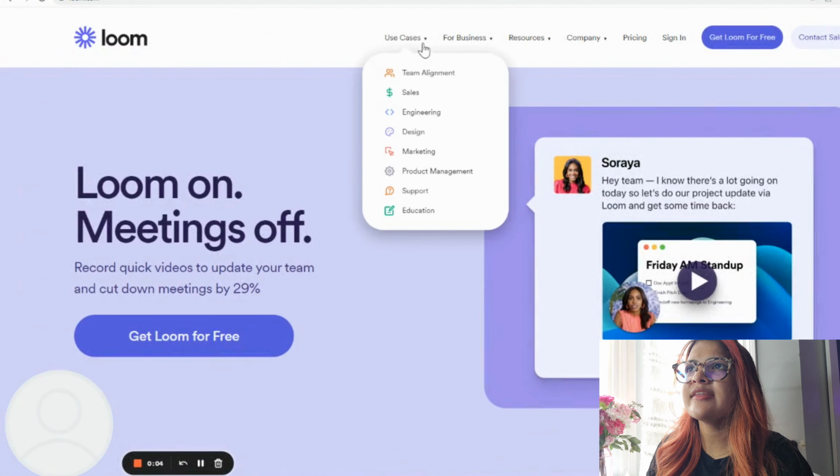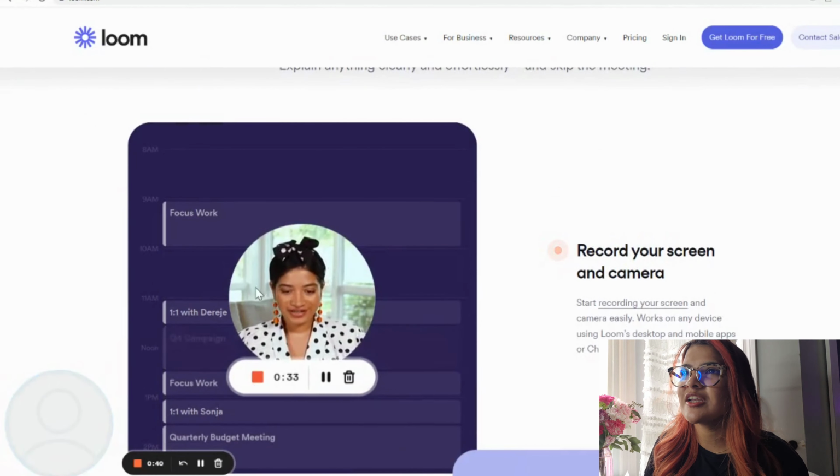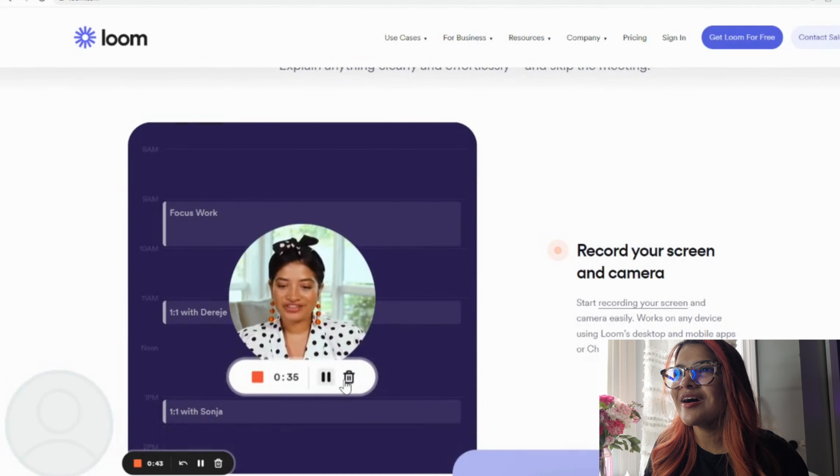So it says, get Loom for free, record quick videos to update your team and cut down meetings by 29%. That's a very calculated number. I'm just really curious how they got that. And these are all the companies that are using it as well. Especially when you scroll down, it does a little bit of an explanation, like she looks so pretty in this little box. I love it, her background is so cool. I love these color patterns they've got going on.